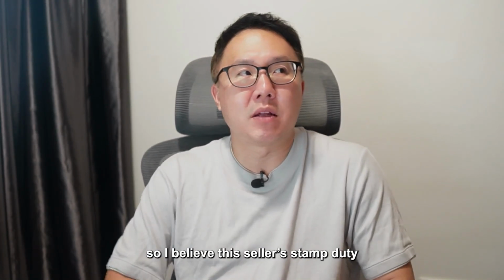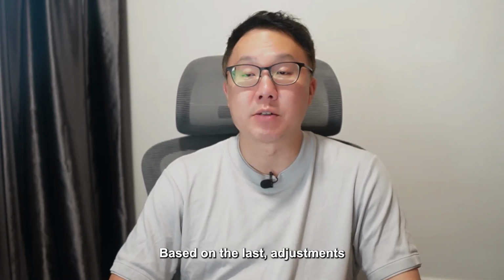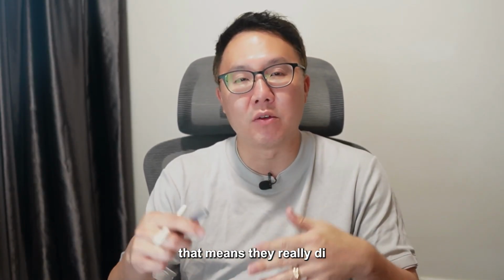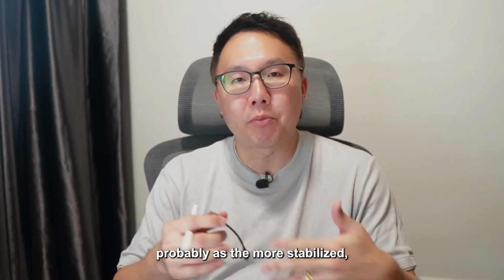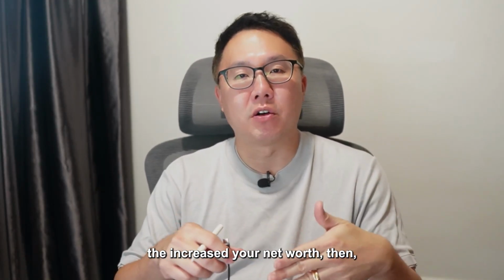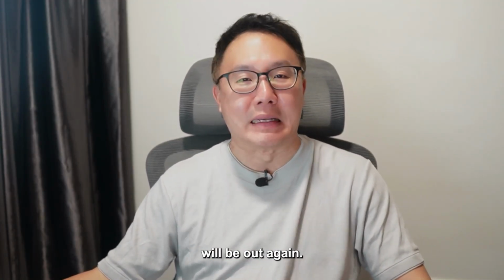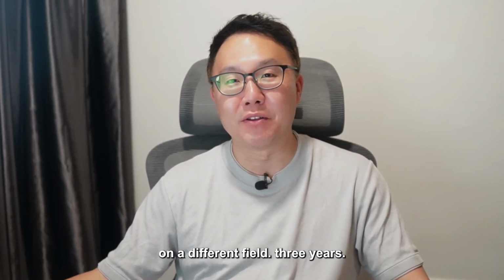So I believe this seller stamp duty will not crash the market at all, based on the last adjustments that we had. The key thing is that today we also must understand that the speculative buyers are still in the marketplace. That means they buy already, and in 3 years will sell. Then those who are really looking at property as a more stabilized asset to increase your net worth, this is a good chance for all of us, because all the speculators will be out again, or not the yearly one now. Now we're talking about those who are playing this on a different field of 3 years.